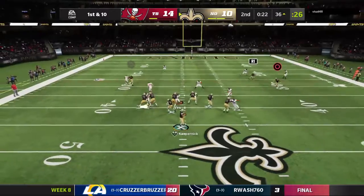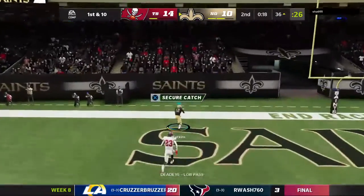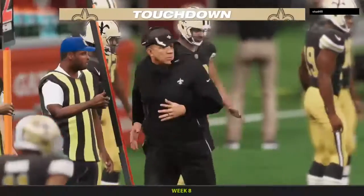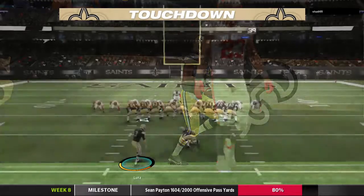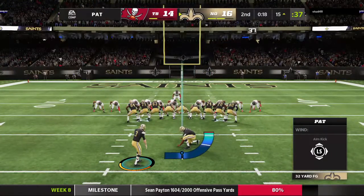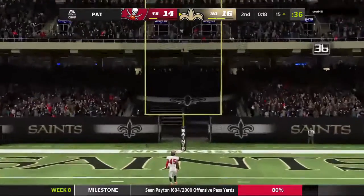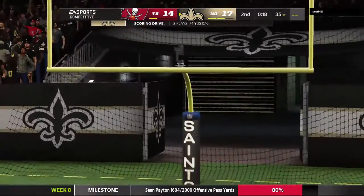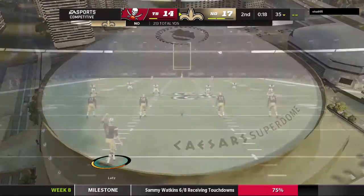To throw, Kaepernick. Oh, he's going to let this go for the end zone. And he's got it. Touchdown, Saints. Sammy Watkins as the first half is winding down. And the Saints on just 2 plays have taken the lead. What's good on the extra point? And it's now 17-14.